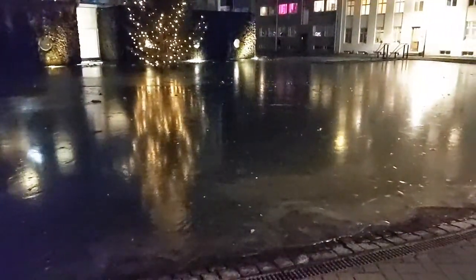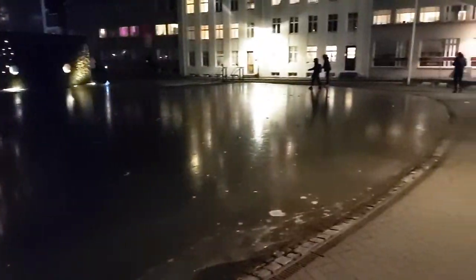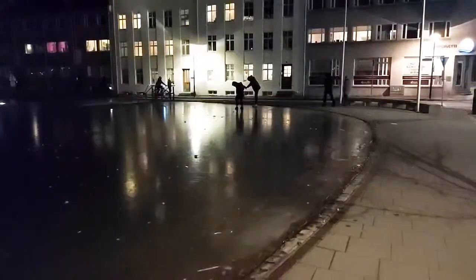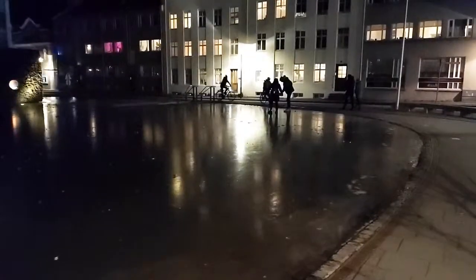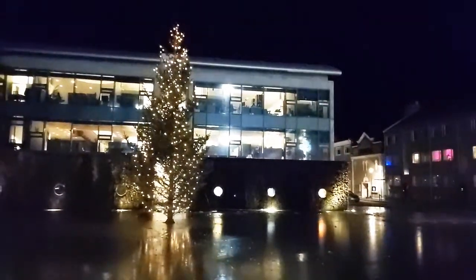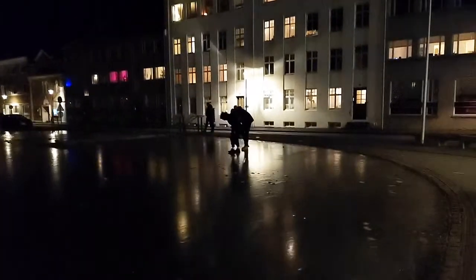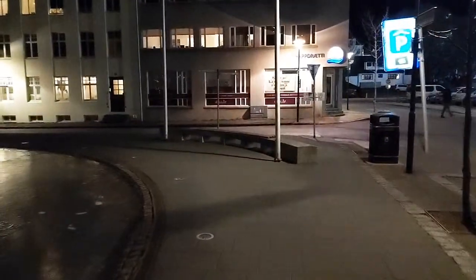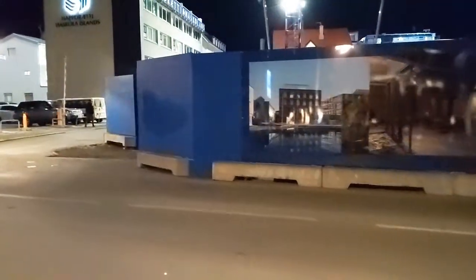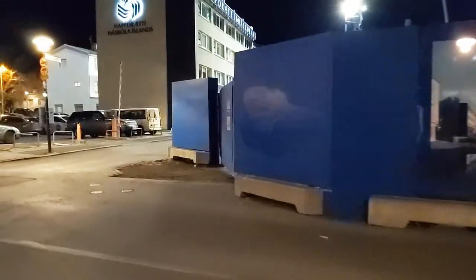Shall we check if it's frozen enough for me to walk on it? There are some people over there trying. Shall we enjoy their misfortune? No, that's not skating. This is a small pond that's just simply frozen over, and some people like to check out the thickness.